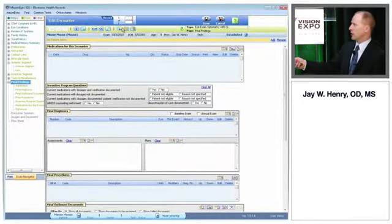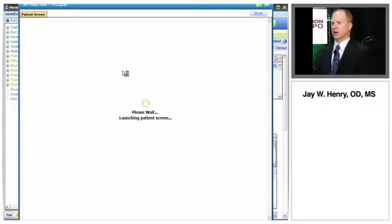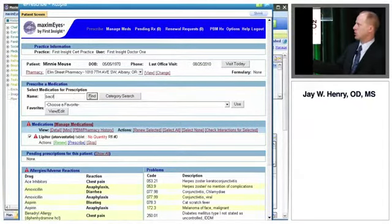So we're going over to the final, and it's going to tell us, hey, let's e-prescribe. This patient needs some medication for the sty, and they need some medication for their horrible blepharitis. So pick a pharmacy. Right now it's set to go to this pharmacy in Oregon.